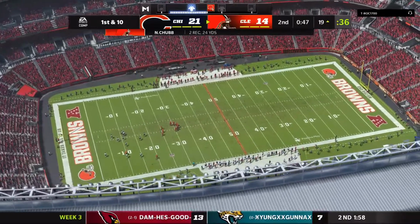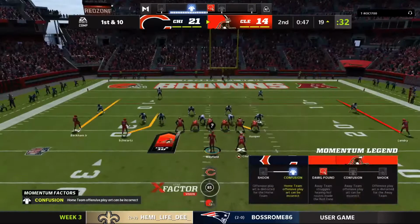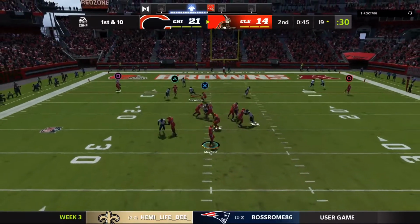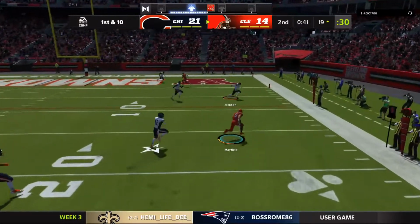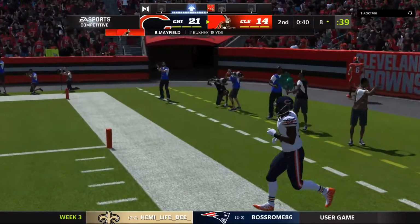Nick Chubb saw his role kind of diminish in the passing game last year. His receptions went down from 36 to just 16, but let's be fair about this. He missed some time with a knee injury, and he also had Kareem Hunt in the backfield, who absorbed a lot of catches along the way. He's more than capable of adding to their passing game.